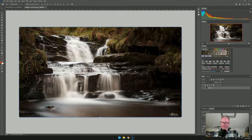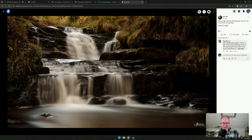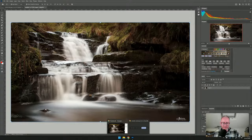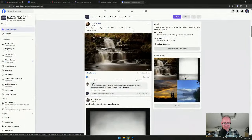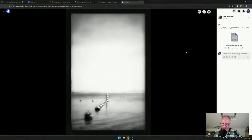Hopefully that was useful. And there we go. You can see there's a dramatic difference there between the brightness of the image, if nothing else. That's what I'd be looking at. But nice image. You can have a like. There we go. Next, we have Scott Alexander.